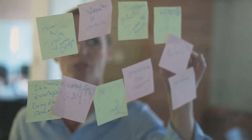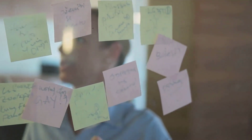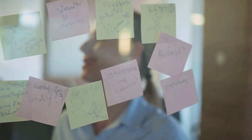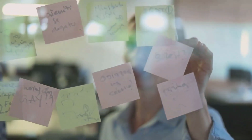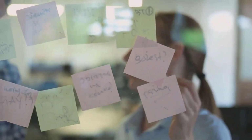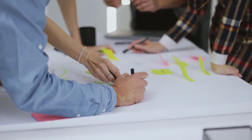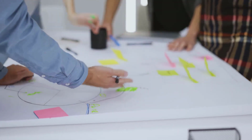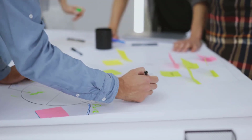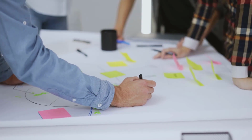The fifth hat is the green hat, the hat of creativity and new ideas. This is your chance to think outside the box, to brainstorm and suggest new solutions. The green hat is not concerned with feasibility or constraints. It's all about innovation and possibility. For example, the green hat might propose a revolutionary product design or a novel marketing strategy.